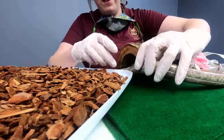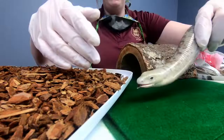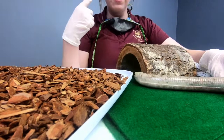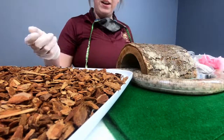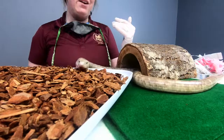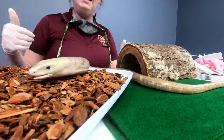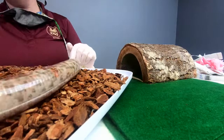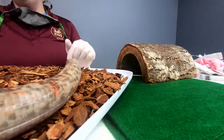So, let me try to move him over here. If he goes by, you'll be able to see some openings right behind his ear, and those are his ears. And if you can see, you will see him blinking every now and then. Snakes do not have eyelids, and lizards do. So that is one of the main two ways you can tell the difference.